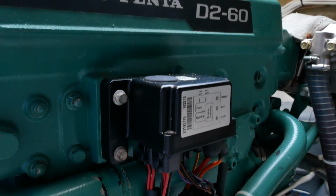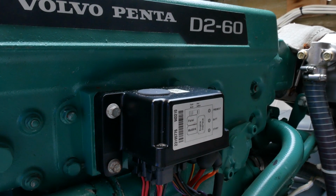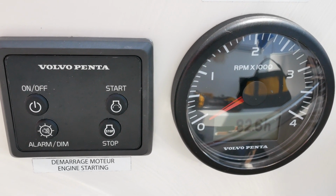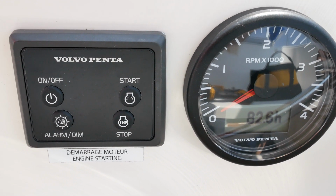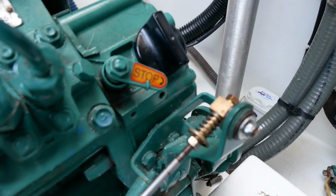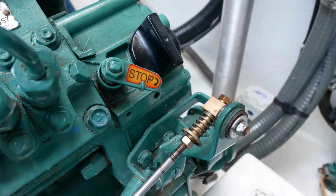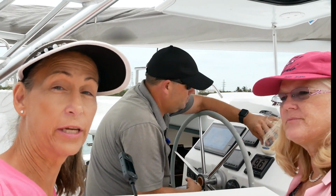The engines are equipped with what's called an MDI box or an MDI controller, and it's this little black box, a go-between the engine instruments and start-stop. The difference in the hours is because one of the MDIs has been replaced. There is still an ongoing issue with the MDIs, so you should be aware of it. They have installed aftermarket start switches on the engines, so if the MDI does fail, you can still start the engine.